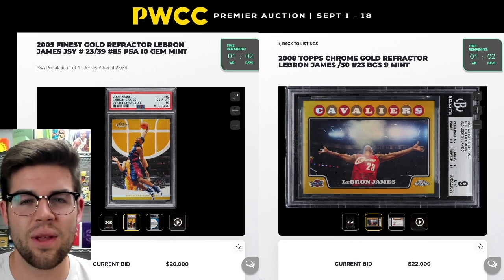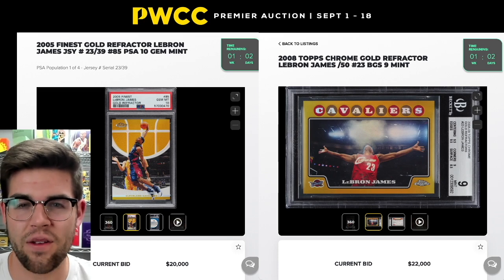And on the left side, the 2005 Finest. For those that haven't followed SlabStox for a while, I actually personally pulled this card.